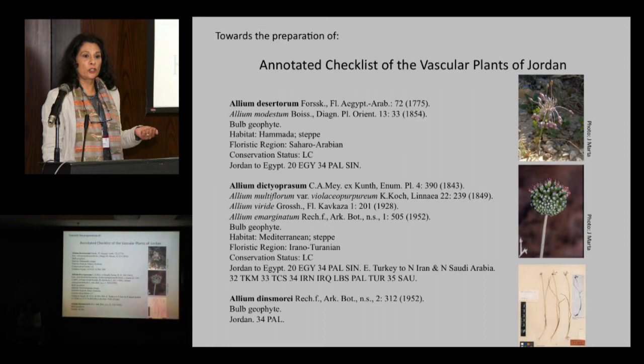So I'm hoping that by the time we complete this checklist, we will have all this data ready for us to use.